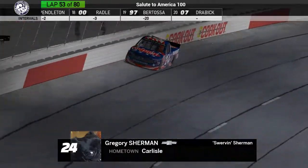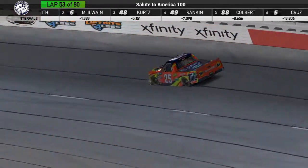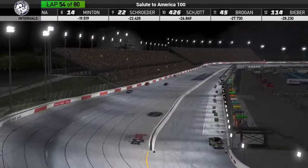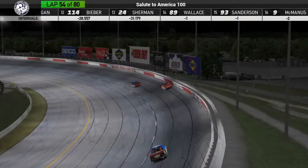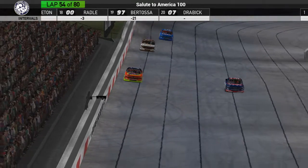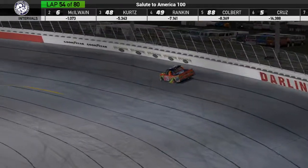That's a good point. As Eddie Smith continues to lead here this evening, him and Cody McElwain have kind of traded back and forth a little bit. The gap has stayed somewhat steady. I think Eddie is kind of pulling away little by little. He's coming up on a couple of lapped trucks right now, but they're getting well out of his way. As we just got done talking about Greg Swervin Sherman, he is going to be the next truck to go a lap down as Eddie Smith is pulling up to his tailgate right now. And Greg does the right thing and just gets out of his way and lets him go. And it looks like Greg's going to bring that 24 truck to pit road.